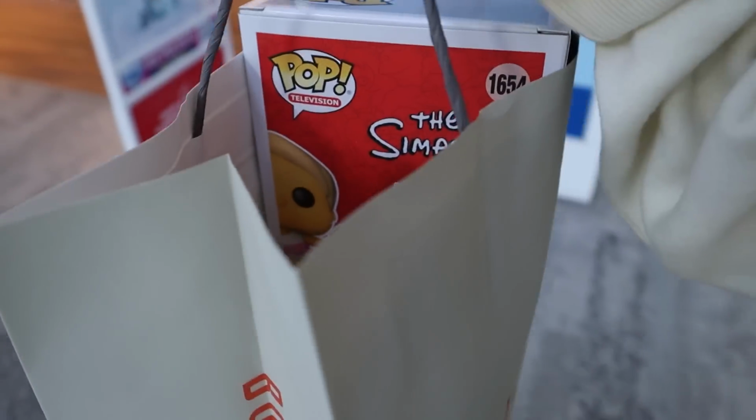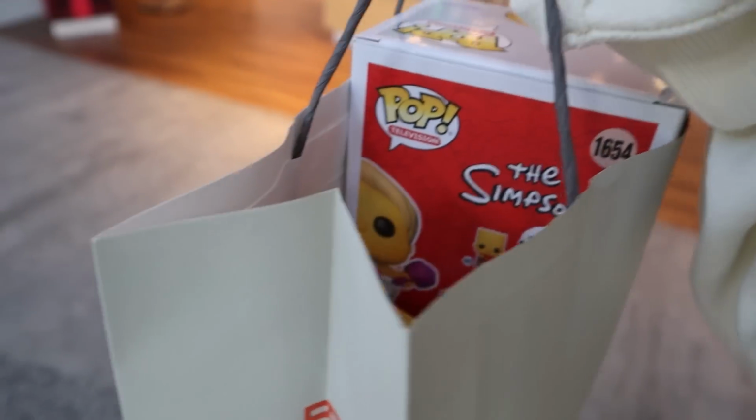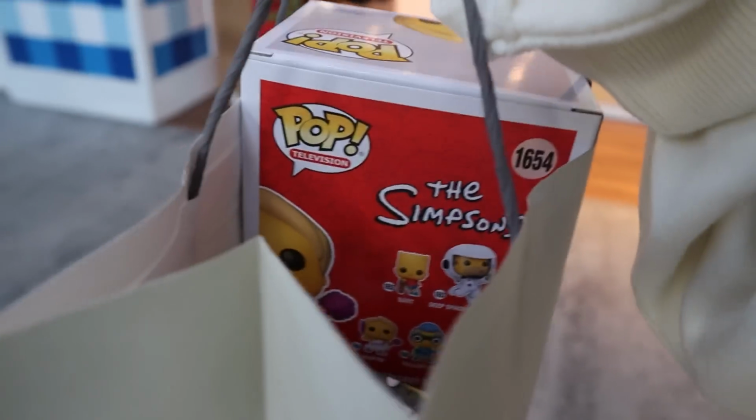All right, guys, so the haul at Box Lunch was pretty darn good. I think I spent about $30 for 3 pops and that blind box figure. So with the discounts, I would consider that pretty good. Let's see, I don't know if I'm gonna go to any other stores, but I consider this a pretty good pickup. Later.